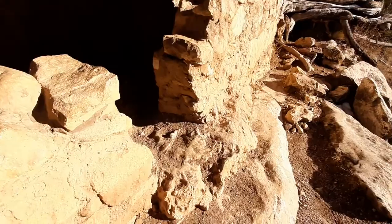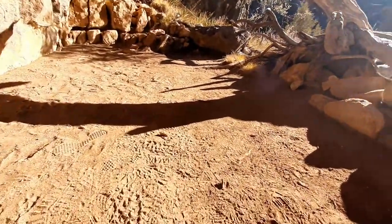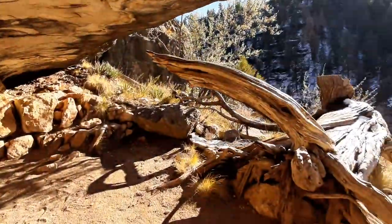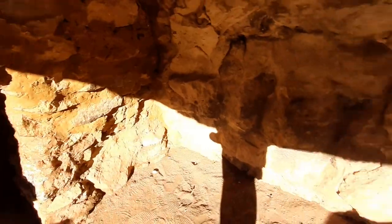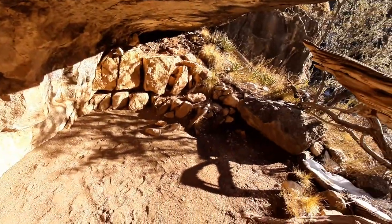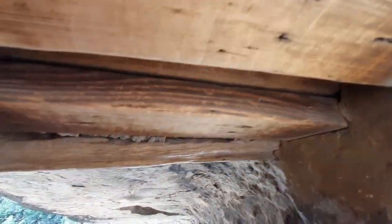Well, there's a doorway here. And look at that. I want you to see the other side of it. It's amazing. Oh, this is a doorway, a complete doorway. Another room over here. Oh, wow. This is just amazing. Look at this. Wood that hasn't rotted.